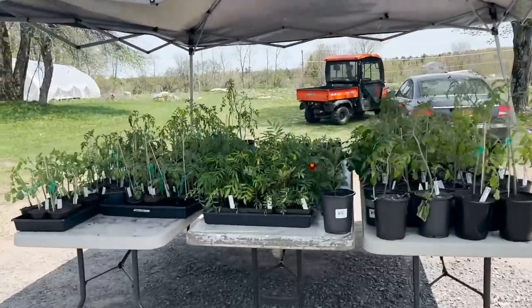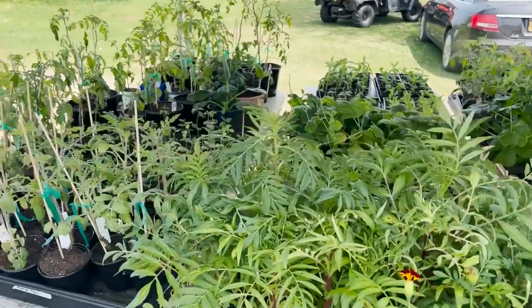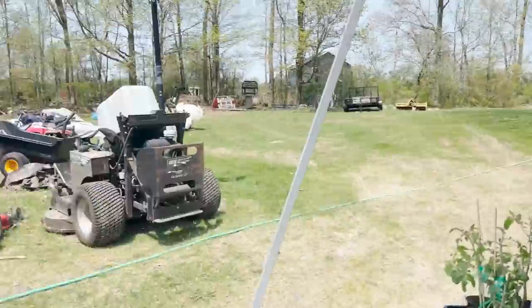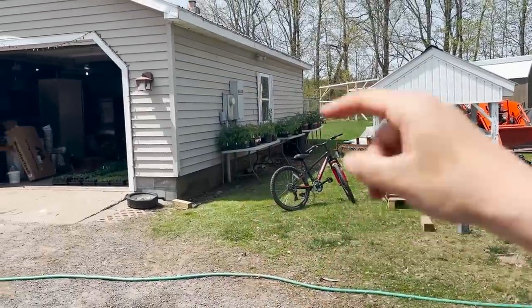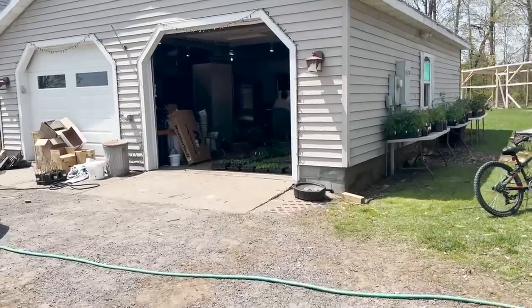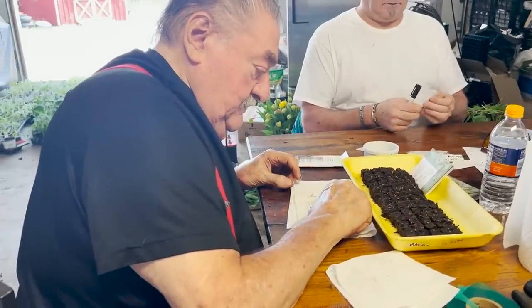I'm panicking about the sun, so I put my tent up, and Mom and I just moved everything under the shade. This is not everything. There's stuff in the back of the Kubota, and then over there we lined that just so everything's in the shade, and then the stuff that's also in the garage. C-O-L-E-U-S. Yep.